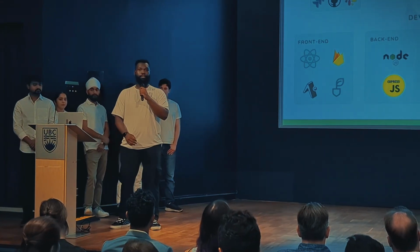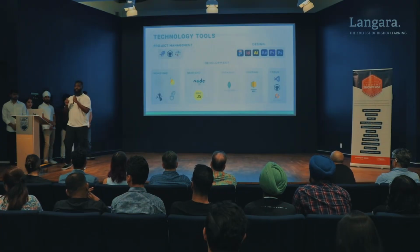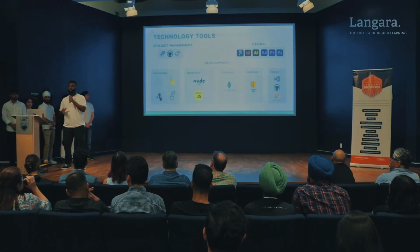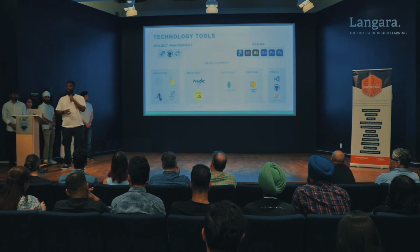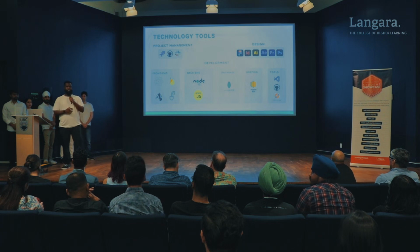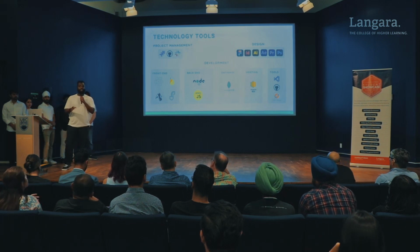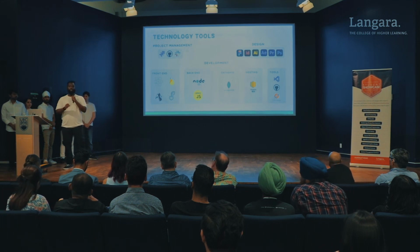For the back end, we connected Node.js and Express.js to the MongoDB database. The reason being that responses will be received in JSON format, which is easy for Node.js to handle. We also implemented the Provider API endpoints to fetch plant data. This consists of over 10,000 plant data.